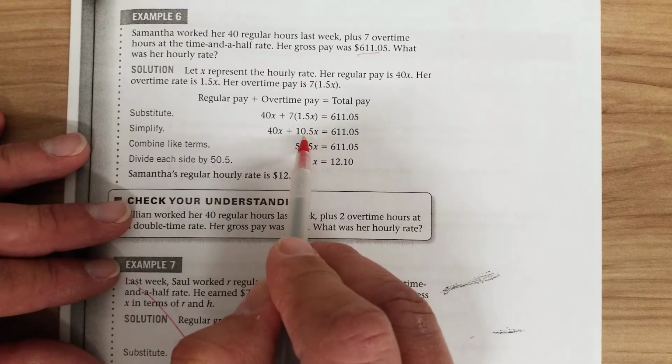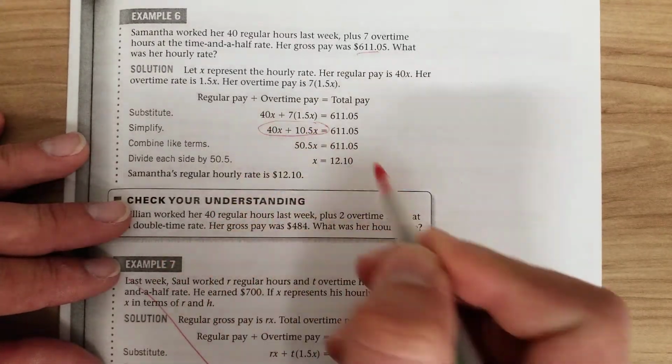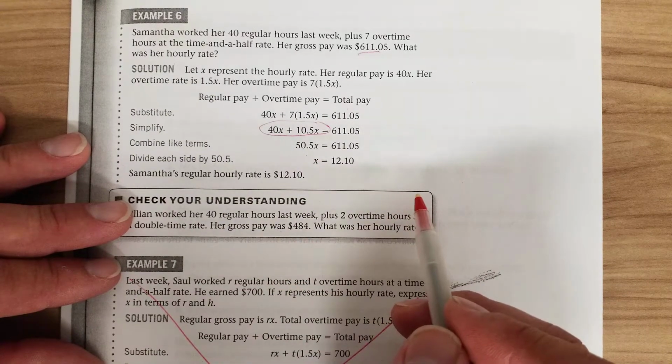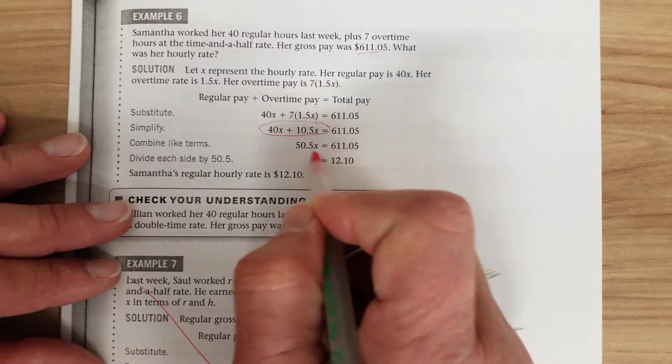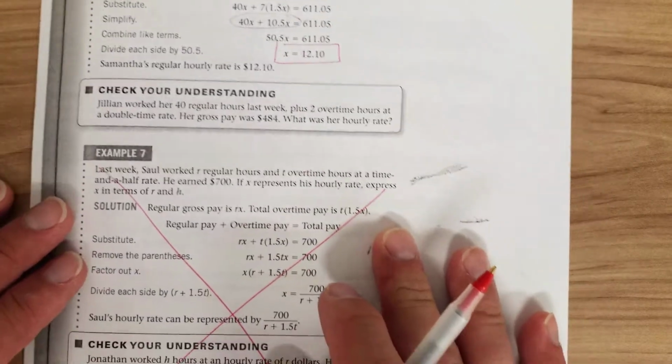Multiply 7 times 1.5 to get 10.5X, and then you can add these together to get 50.5X equals 611.05. Divide both sides by 50.5 and you get X equals 12.10. That is her regular hourly rate. Let's look at this one.